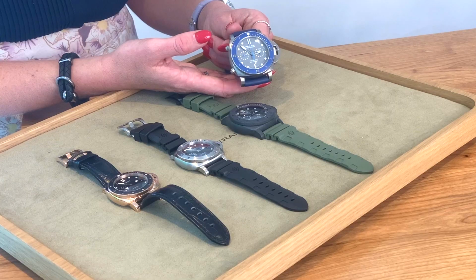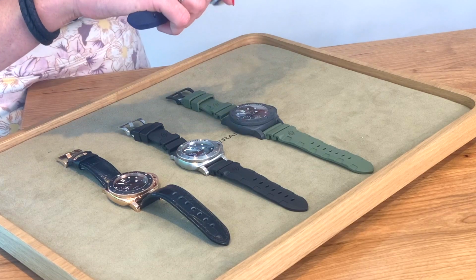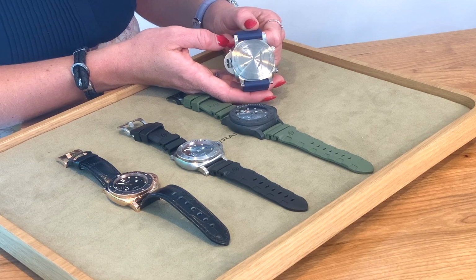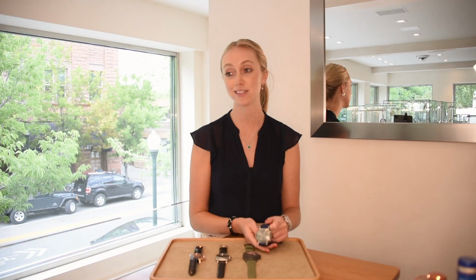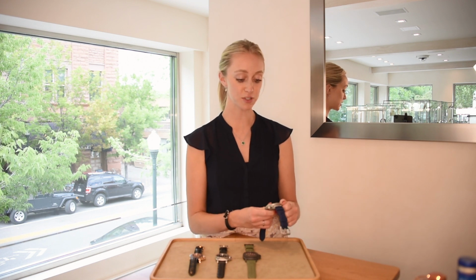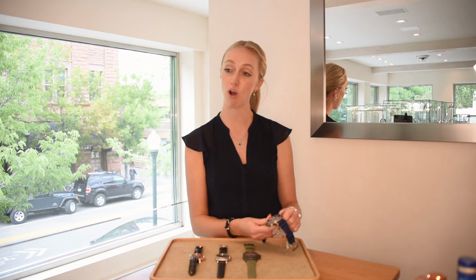This watch was made in partnership with Panerai's ambassador Guillaume Neri, who is a world champion freediver. You can see here indicated on the back, there is some design details of Guillaume Neri and his record depth of 126 meters. What also makes this submersible unique is that it's a flyback chronograph.